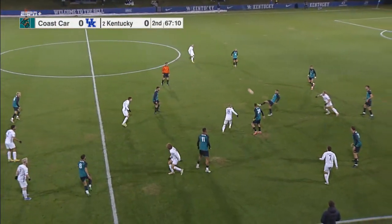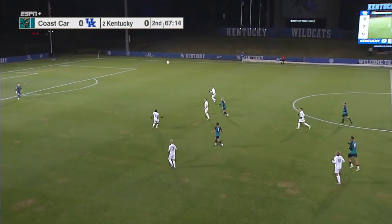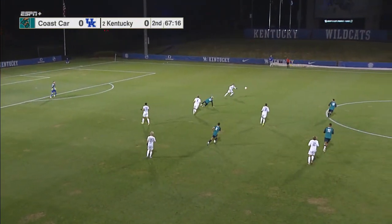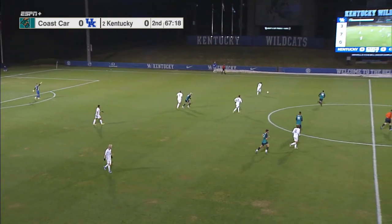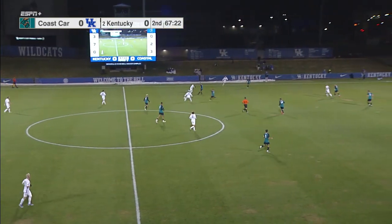Jones, one of those players from England. It's so interesting to me bringing in all those international guys and then seeing how it gels. And for Coastal, clearly, they're all bought into the system and play really well together.